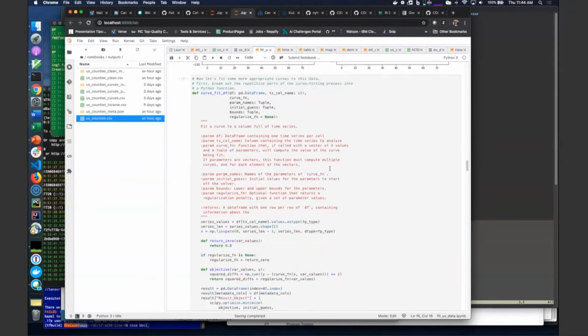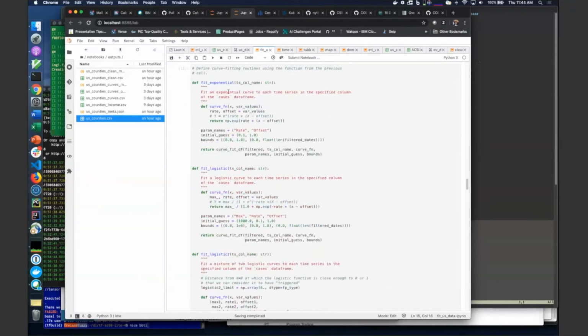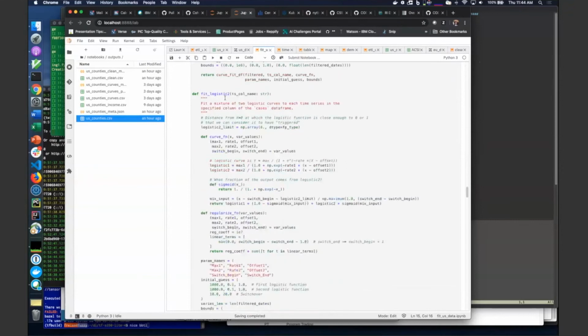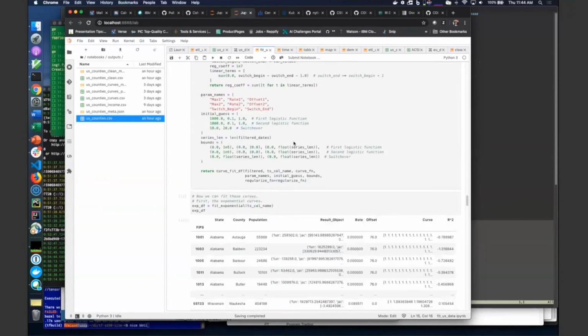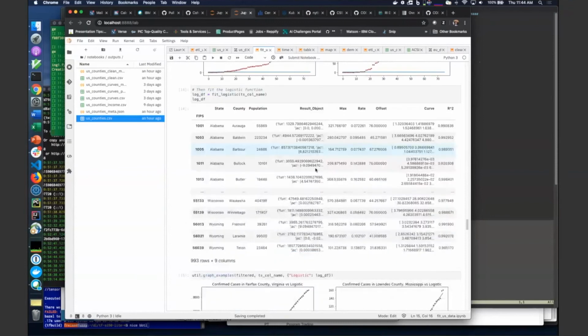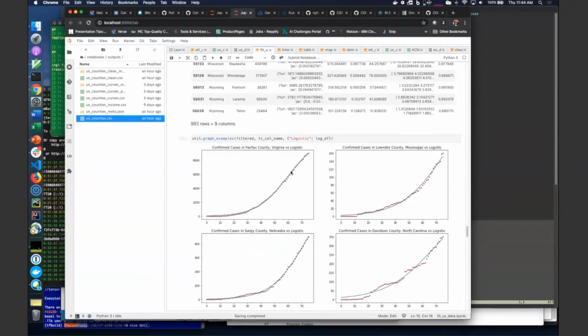Later on, we look at different kinds of curves. We look at exponential curves, where you assume an exponential function and ask how well it explains each time series. A logistic curve is a curve that starts out exponential and then starts to tail off as it approaches saturation. And we also look at mixtures of logistic curves, and that gives us fits that look like this for exponential, or for logistic curves, which tail off, start to get closer.